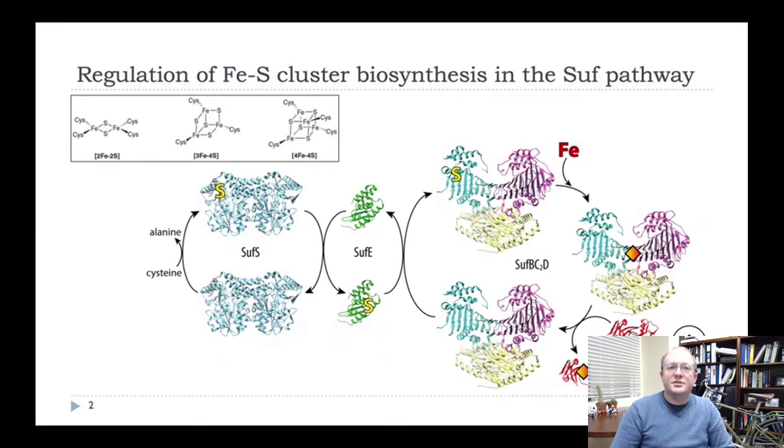The first step in this reaction is catalyzed by an enzyme called SUF-S. You can see that is shown in the blue ribbon structure. SUF-S is responsible for mobilizing the sulfur that's going to be used to build the iron-sulfur clusters. It pulls the sulfur off of cysteine and transfers that sulfur to an accessory protein called SUF-E, which you can see in the green ribbon diagram. SUF-E then passes the sulfur onto a larger protein complex called the SUF-BCD complex. You can see that in the cyan, pink, and yellow ribbon structure on the right-hand side of this figure.